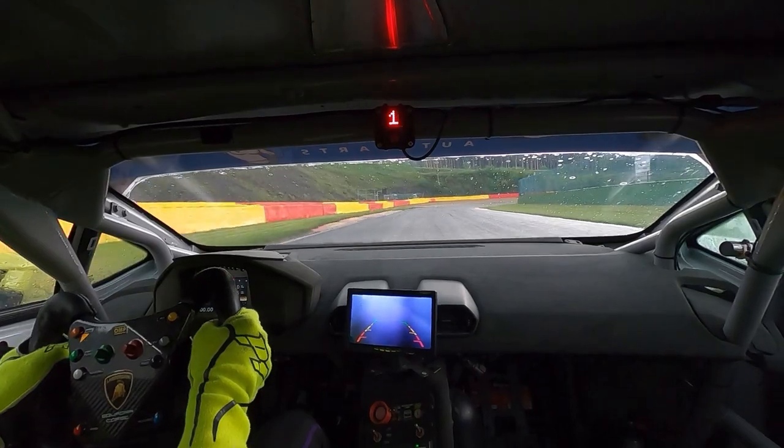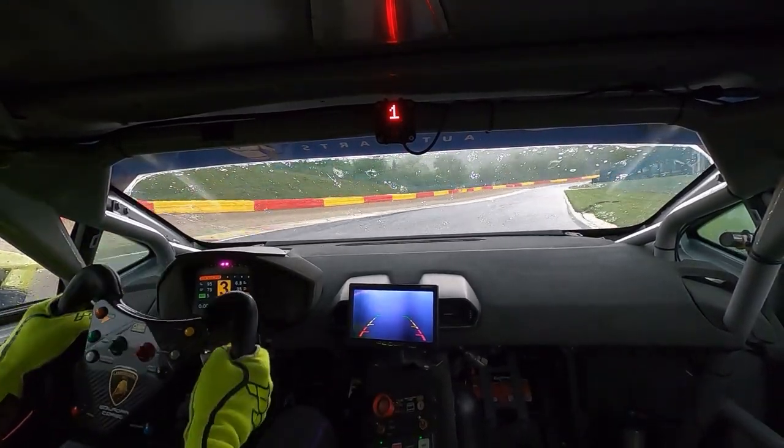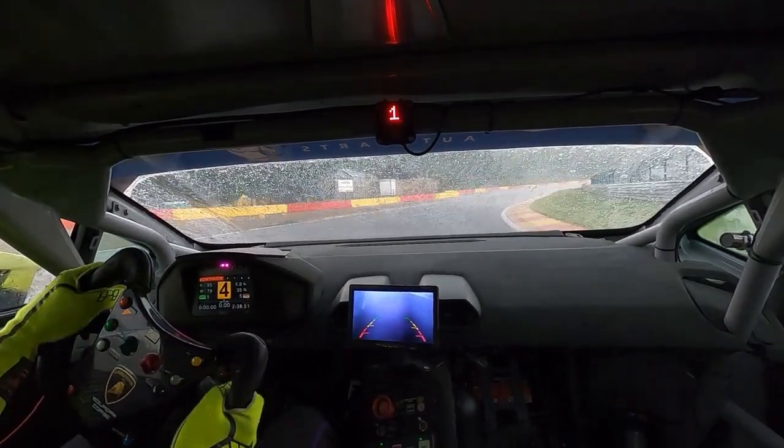Hard on the throttle again, and braking hard now for Campus corner. As you can see, a little bit of oversteer there, and now you see that the rain also starts to fall down rather heavily.